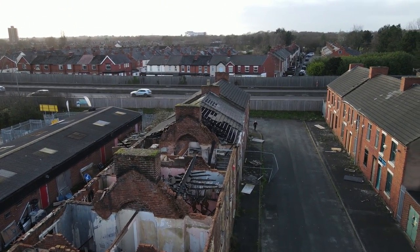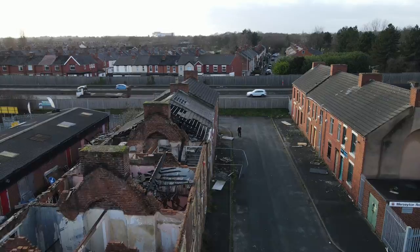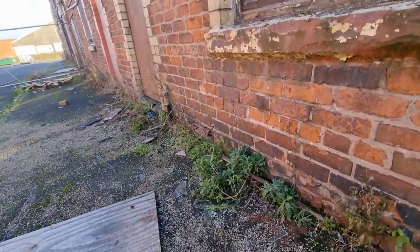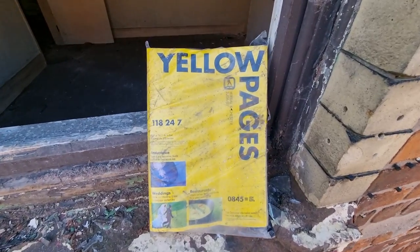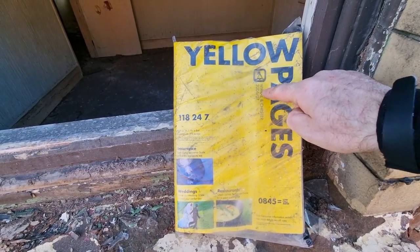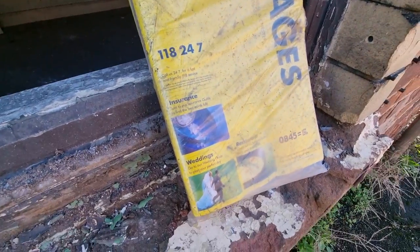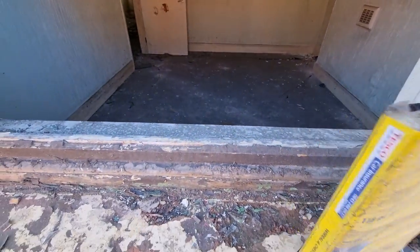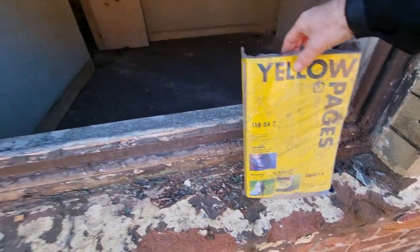Right, time to bring it down. You've worked well today, love. Right, I've just found this, and here's something you don't see every day. This one's still sealed, and it's the Yellow Pages Whittle and Chester 2006 to 2007. So yeah, wow. We don't need them anymore.